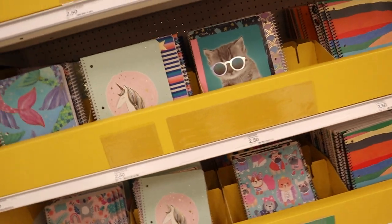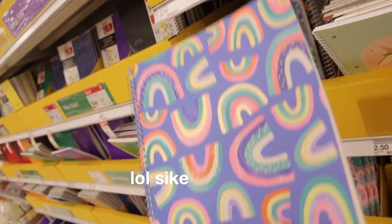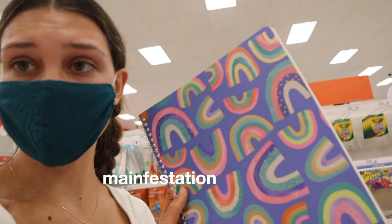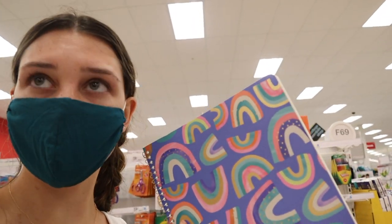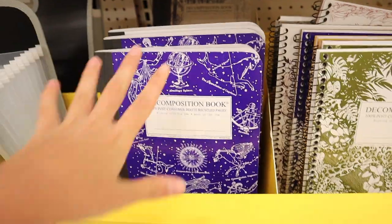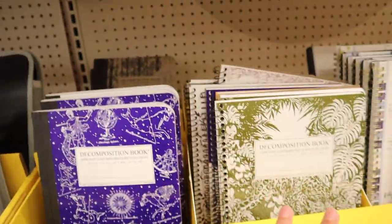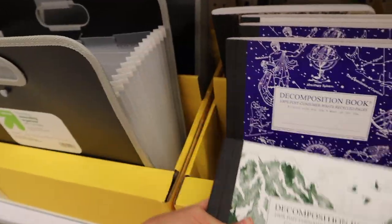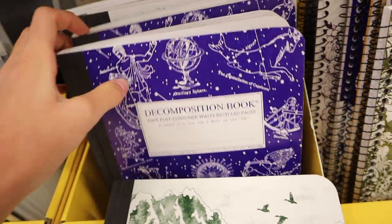I feel like the notebooks here aren't as cute. Like, I actually think this is really cute. I might use this one as a manifestation notebook because I feel like I need a separate one for manifestations and stuff like that. I've been wanting a decomposition notebook for so long because they're really good for the earth, so I think I'm gonna be getting this one. There's also this astrology one.